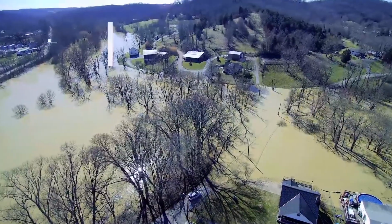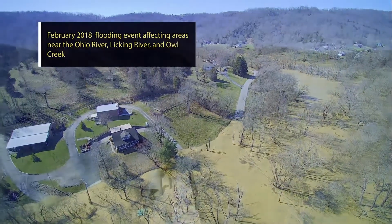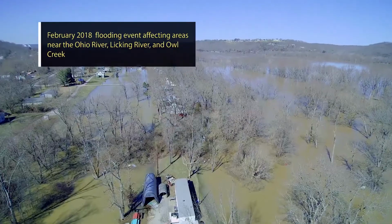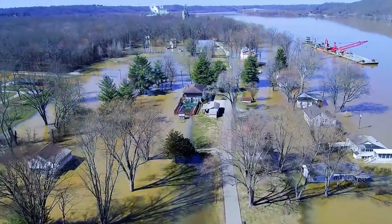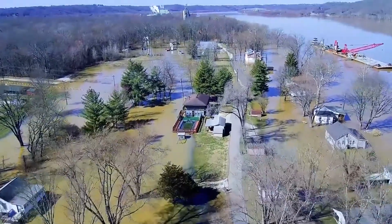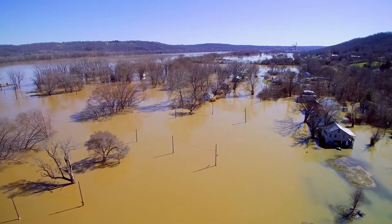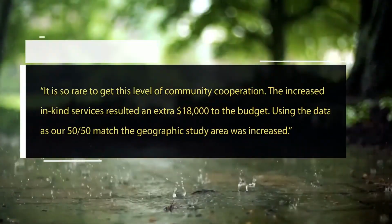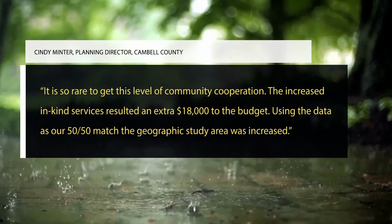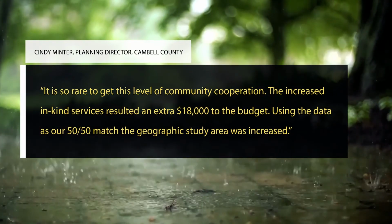In February of 2018, the Ohio River and its tributaries rose 34 feet above its normal water level, resulting in the highest flood level the Cincinnati, Northern Kentucky region has seen in over 20 years. Northern Kentucky Drone Lab inspected inaccessible houses to determine occupancy, while also documenting flood levels to better understand future flood events and response efforts. This assistance and data resulted in an increase to the United States Geological Survey grant budget by $18,000 for stream mitigation.